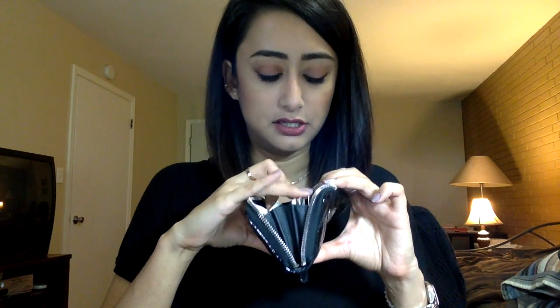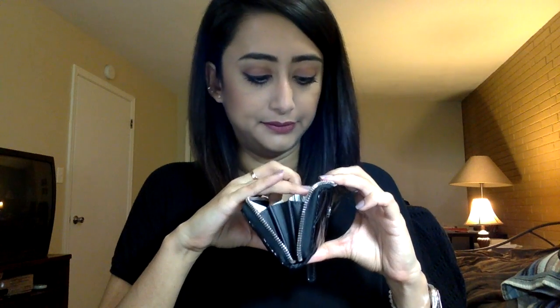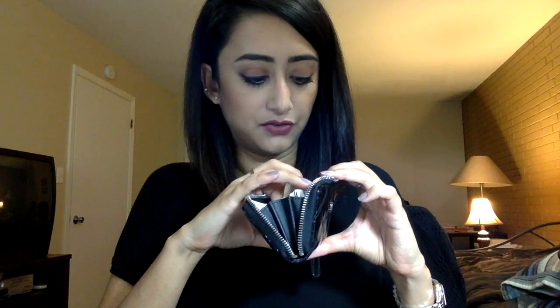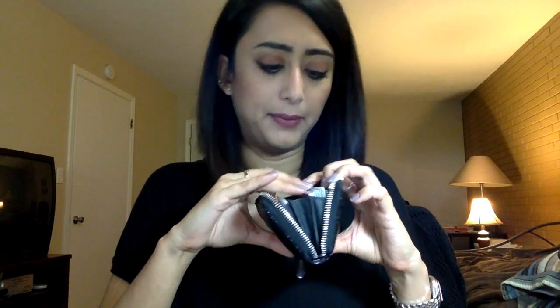On one side I've done store cards, like Walgreens, Sephora, Ulta. I have an Easy Pass for the Miami Metro, Bed Bath & Beyond, Starbucks card, Pinkberry, all those sort of things that I might not use on a daily basis. And then on this side I have receipts and my license and credit cards or debit cards or whatever that I use often, along with receipts.